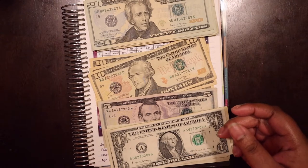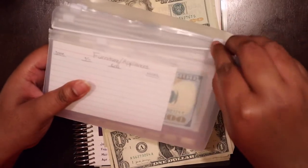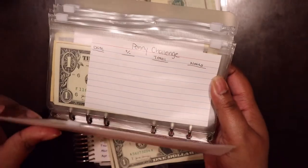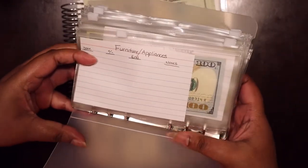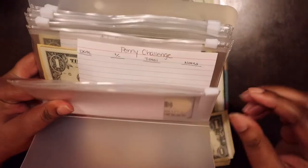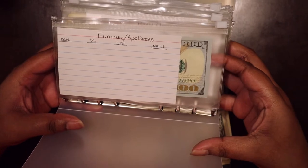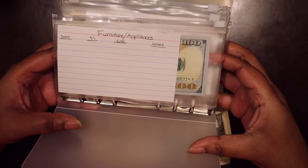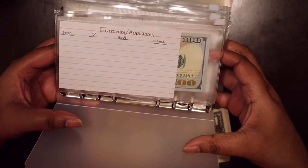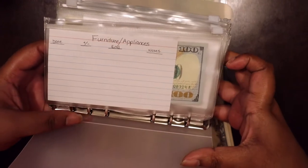So the next thing, usually on the second paycheck, I stuff my other envelopes here. We have the furniture and appliances envelope. I usually put 100 in per month. This time I actually did not take the money out. I left that in the account because I bought a headboard for my little girl's bed. So that ended up being 120. So I left in the 100 and deposited $20 more.